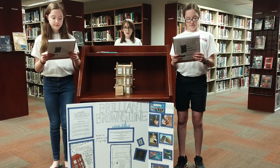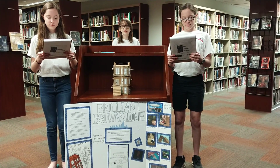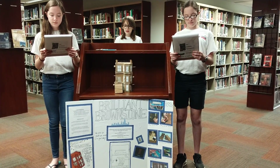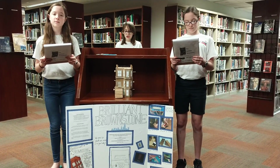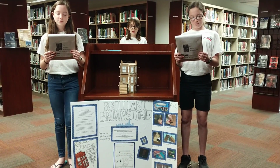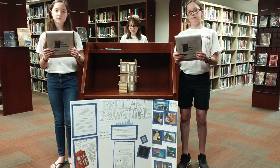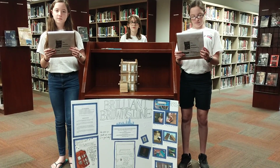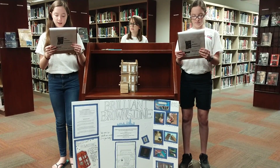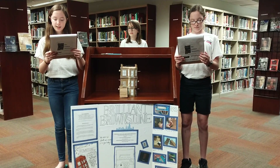The Brilliant Brownstone improves environmental conditions because it is made almost entirely out of recycled materials, specifically cardboard, which we chose because it is cheap, durable, and recyclable. The Brownstone also positively impacts social conditions because it has LGBTQ+ characters and therefore will make people feel more included. We agreed that if the Brownstone would become a real product, we would sell it for $29.95.